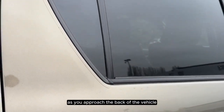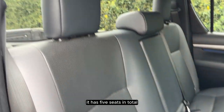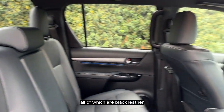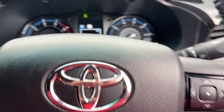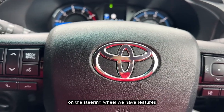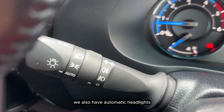As we approach the back of the vehicle, we can see that this is a crew cab. It has 5 seats in total, all of which are black leather. On the steering wheel we have features such as voice control and cruise control. We also have automatic headlights.